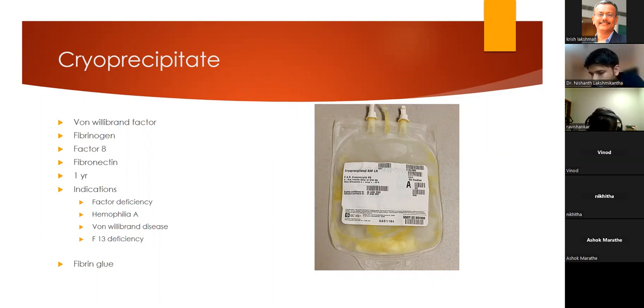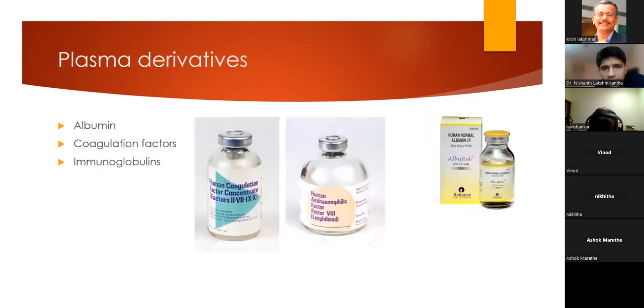And one more thing is, cryoprecipitate is not group specific. Correct, because plasma is the one which contains the antibody. Here it is not. Yes, that is removed. Correct. Thank you, Dr. Ashok. The plasma derivatives are albumin and coagulation factors and immunoglobulin. These are produced in a pharmacological setup.